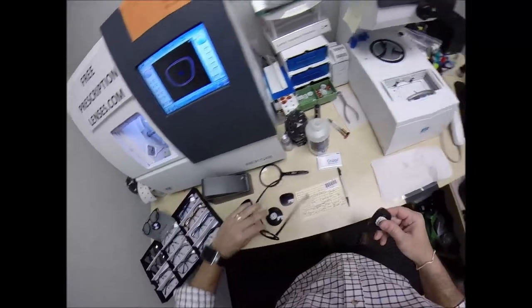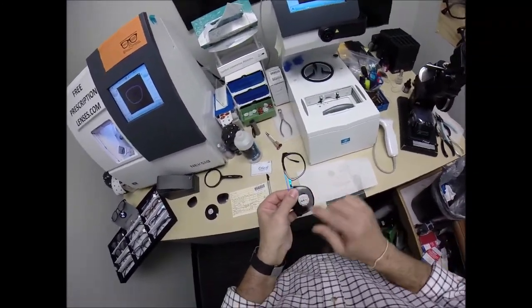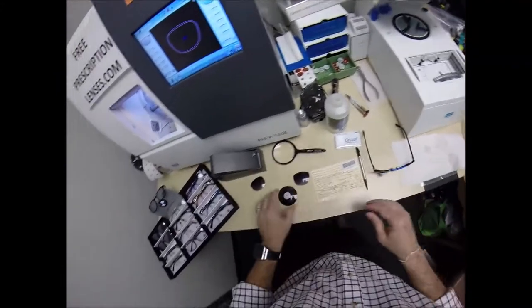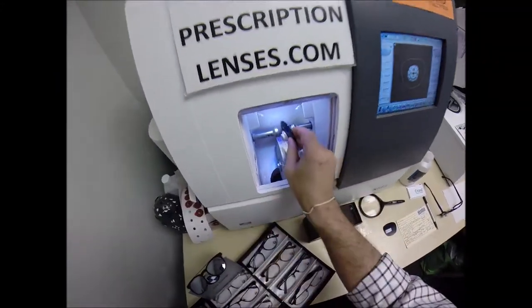Once it's all off, take your frame, press on there firmly. Tuck that into the outside corner using my thumbs, press down at the nose and go all the way around. It does not want, oh, there it goes. It did pop in there easily. So we're going to flip that over to the left lens. Press that on there firmly.